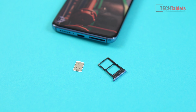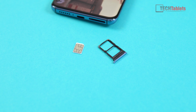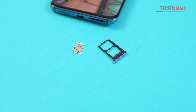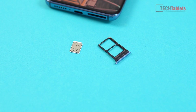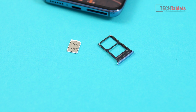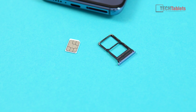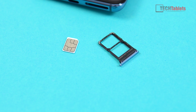The SIM tray, like all of the Xiaomi flagships, will not accept a micro SD card, but it does take two nano SIMs, and we do have 5G support here. Now, the SIM tray is reinforced with metal, and it does have a rubber gasket around it. So this phone doesn't have an official IP rating at all, but it does have, according to Xiaomi, a P2i nano coating, which adds some level of splash resistance.